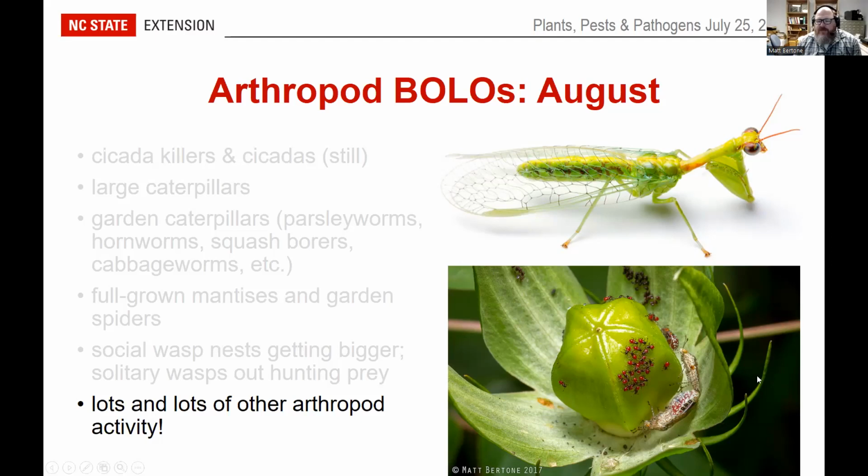And here are some bugs on hibiscus. These are a type of scentless plant bug that develop on hibiscus later in the year, especially on the seeds, feeding on the seeds of the plants. So they're not too damaging, but they can be out there and noticeable.